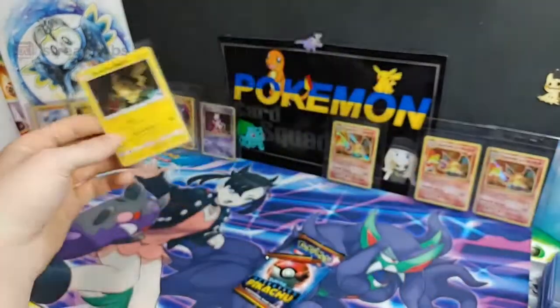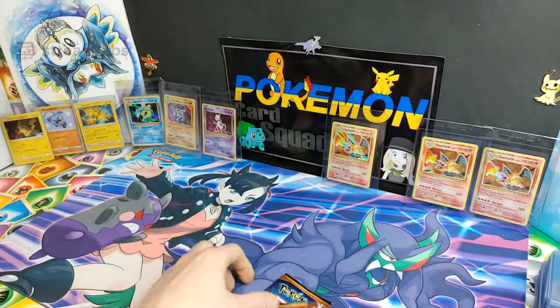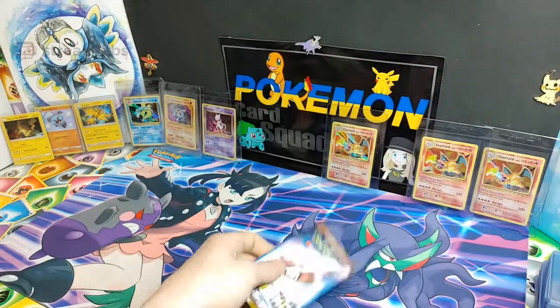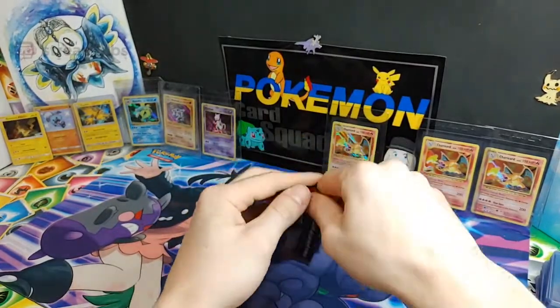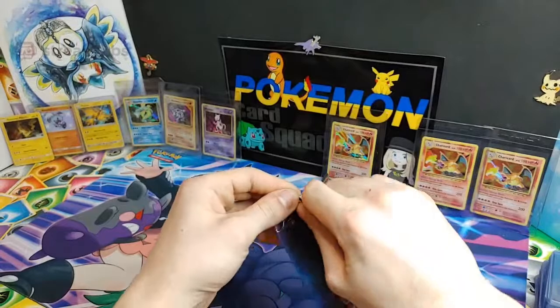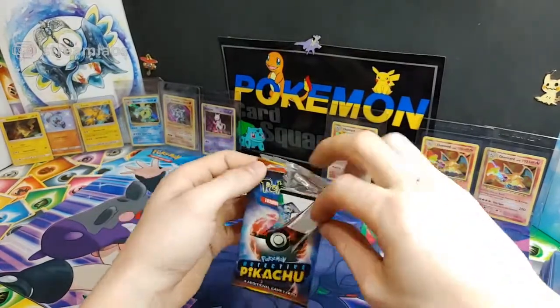Boom. Detective Pikachu. Eileen coming over with a nice hit. I got a holo baby shiny Rockruff and a holo Zapdos so far. Cracked mine here. Boom. Just rip it right out of it.